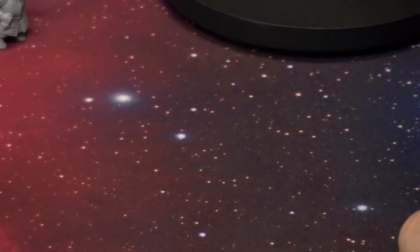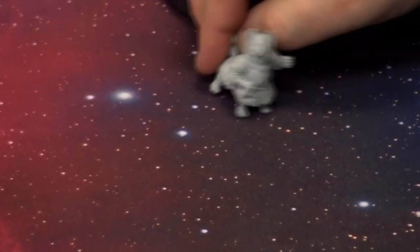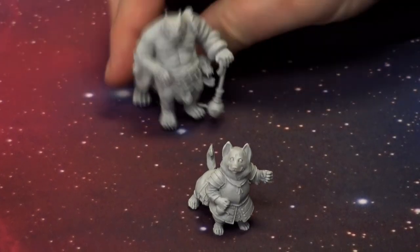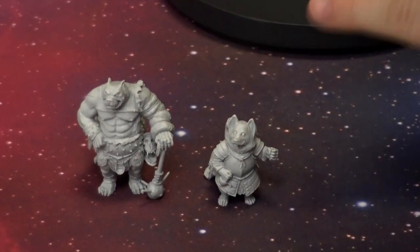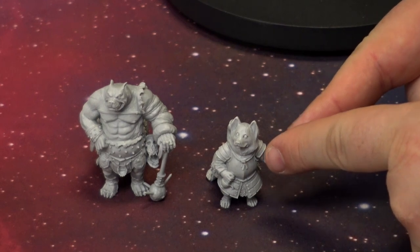I've cut to the wrong camera. There we go. Okay. There's two doggies. So we have this doggy here. The corgi. There's a corgi. Yep. Okay. The corgi guard.